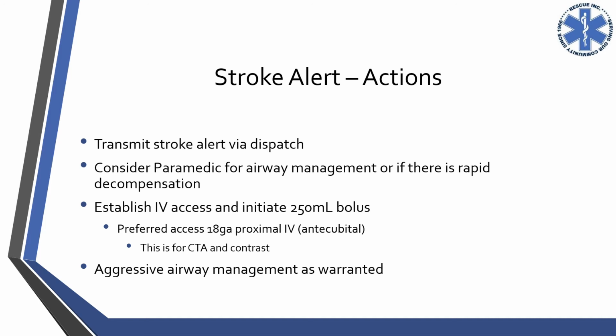And then if there's airway decline, manage it aggressively on the front end. OPA, NPA, whatever it takes. We may cause increased ICP, but if you can't ventilate, there's a problem. So be very aggressive on the airway if we start to lose it.